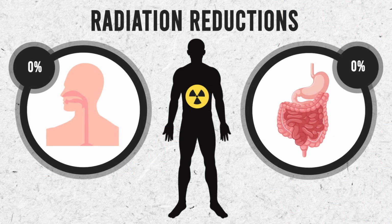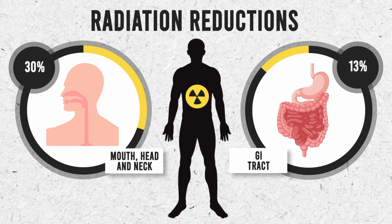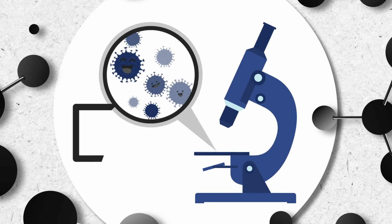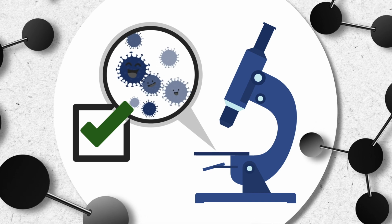The devices were then modeled into patient treatments and found to reduce the dose of radiation by 30% to areas in the mouth, in head and neck cancer patients, and more than 15% in the GI tract of prostate cancer patients. The devices had no impact on the planned radiation dose to the tumor. From a safety perspective, we performed cytotoxicity studies and found no impact on cell viability with our shielding devices.